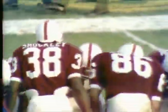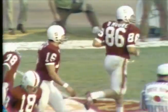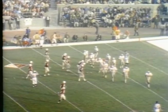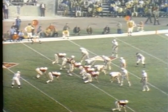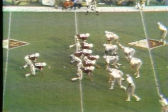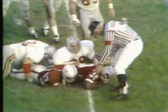Jim Plunkett. On the 14, they say, stepped out. First down for Stanford on the Ohio State 14. Jim Plunkett is 9 out of 16. They got a momentary hold, and they go to the 10.